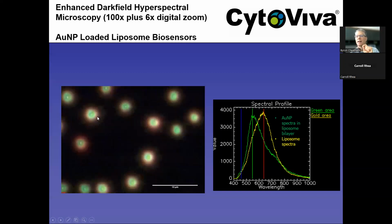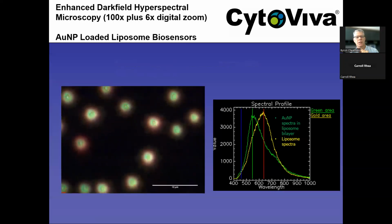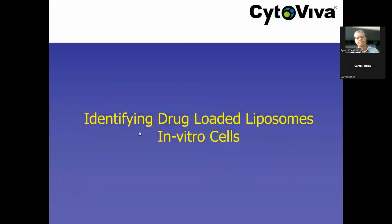But this allows us, in the bilayer of the liposome, at the pixel level, to know whether or not we have proper loading. Here we're spectrally mapping that, right? Looking at where they are, in the spectral mapping, we're able to demonstrate the presence of these very small gold nanoparticles in the bilayer of the lipid. And this mapping is a very effective way to demonstrate the loading of the gold in the liposomes.